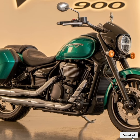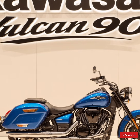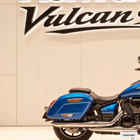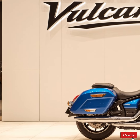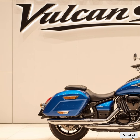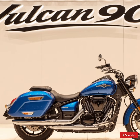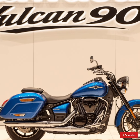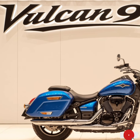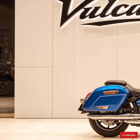Ride quality has always been a strong suit for the Vulcan 900, and the 2025 model continues that tradition. The bike rides on a large 18-inch front and 15-inch rear wheel setup, wrapped in thick, stylish white wall tires. The suspension duties are handled by a 41mm front fork and a preload adjustable rear shock that's cleverly hidden to maintain that classic hardtail look. This setup soaks up bumps beautifully, offering a plush and controlled ride over a variety of surfaces. Even at highway speeds, the Vulcan feels stable and planted, giving you confidence in corners and on long stretches of open road.